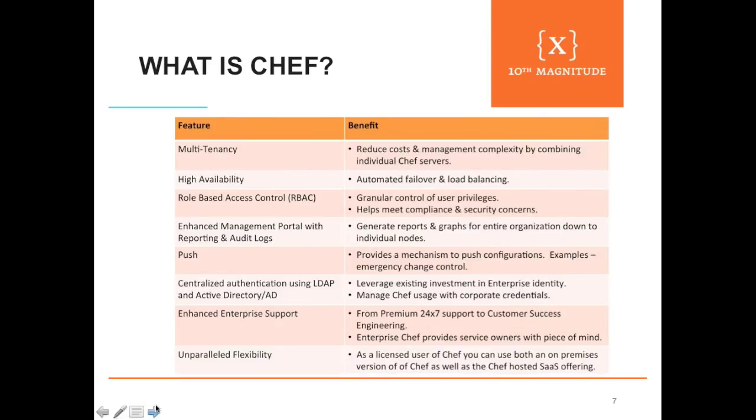A couple high points about Chef to keep in mind is the idea of multi-tenancy. So this allows you to have one Chef infrastructure for your entire organization to allow different lines of business or divisions, if that's applicable, and simplify the complexity of that. We provide high availability with automated failover and load balancing, as this is a critical part of an infrastructure.